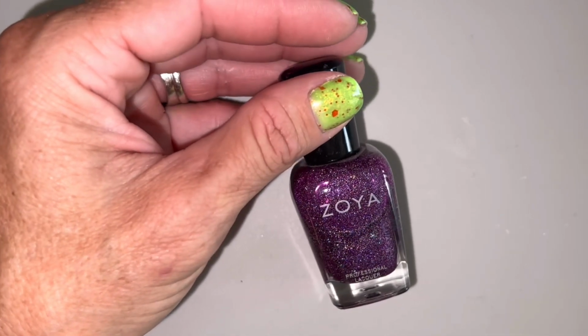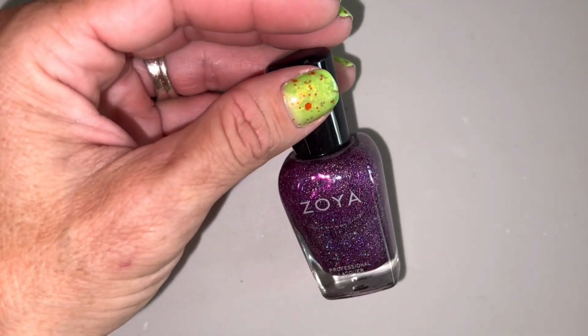So that's why. Was it just messy? It was messy. It got into my cuticles. I couldn't get it off very well. But again, this was back when my naive nail days.